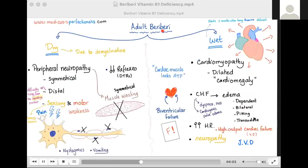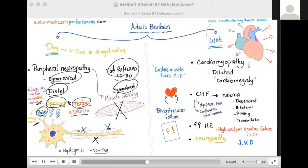Let's get more sophisticated. Adult beriberi, dry and wet. Dry, neuropathy, why? Due to demyelination. The neuropathy is symmetrical, distal, sensory, and motor. When it's distal, it's hard to stand up from a squatting position. The sensory includes sensory loss, pain and suffering, as well as sensory ataxia. The motor is weakness. There is decreased reflexes. Of course, it's symmetrical. If you have nerve problem, you'll have muscle problem. This is symmetrical muscle wasting. You can also get nystagmus and vomiting, and look at this loss of myelin called demyelination.